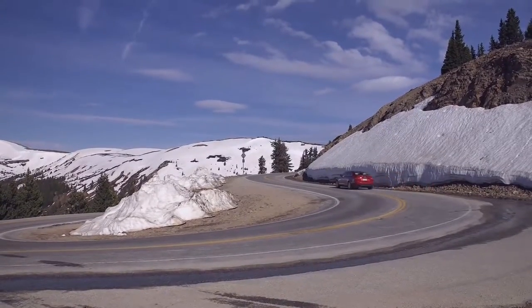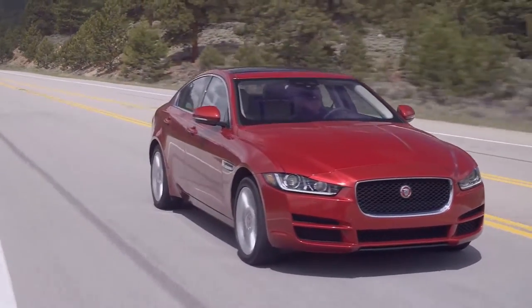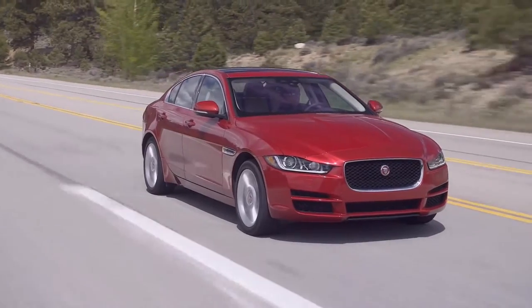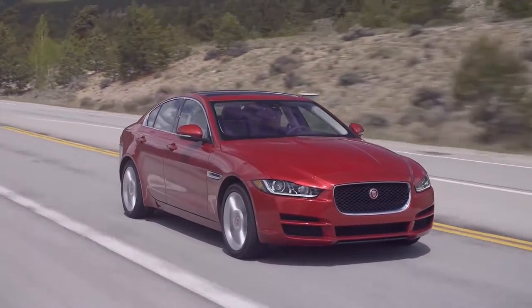But this car also has two masters. You've got the performance side of Jaguar, and you've also got the luxury side of Jaguar. And for that, you need to have a suspension that can give you the compliance and also the cornering ability. And this car does that. So we've been going through the mountains here, and the handling of this car really is top-notch.